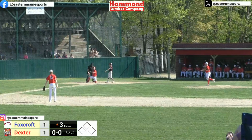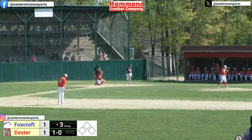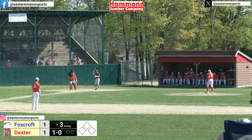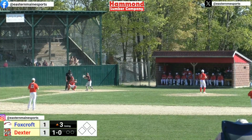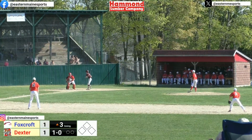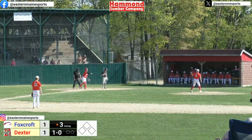High ball, 1 ball, no strikes. Silas Topolsky, the second baseman for Coach Danny White and the Ponies. Chad Graffam coaches the Tigers. So it's 1 ball, no strikes. That's going to be high. 2 balls, no strikes.